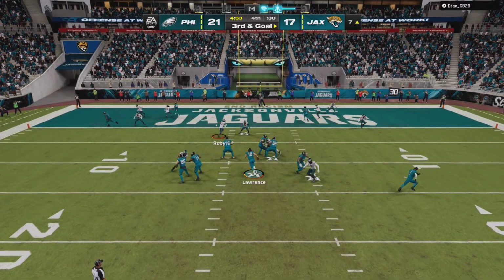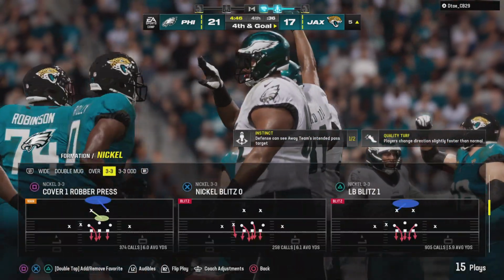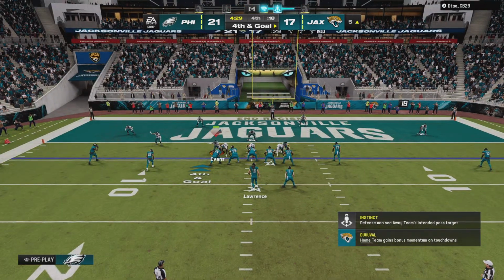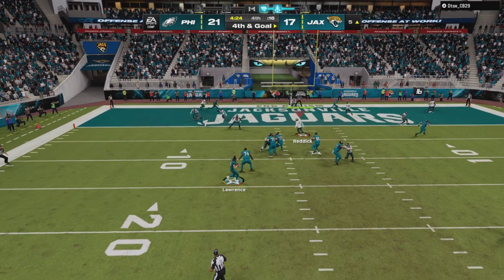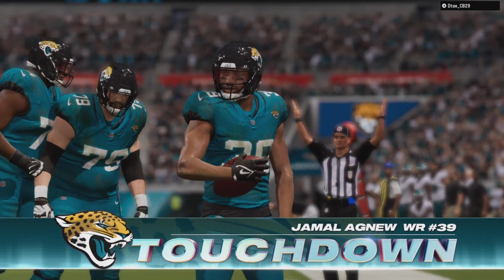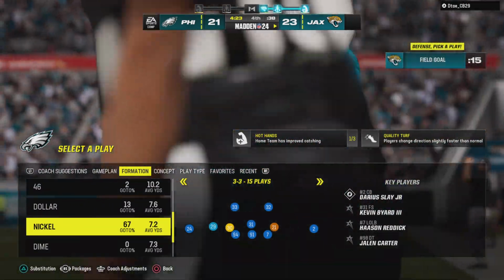On third and goal, Lawrence forced out to his left. And he'll be brought down this time at the 5-yard line. The decision to tuck and run gets him three, but that's not enough. Now it's fourth. Here we go. Gotta have it. Lawrence. Touchdown, Jaguars. Jamal Agnew. A 5-yard touchdown. And the Jags have moved out in front here in the fourth quarter.